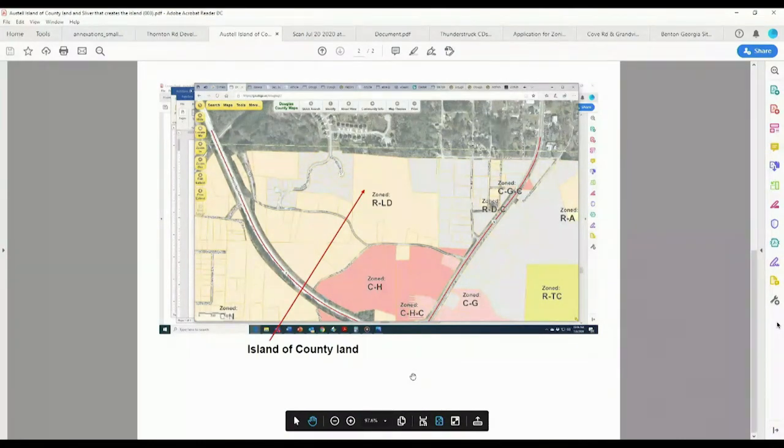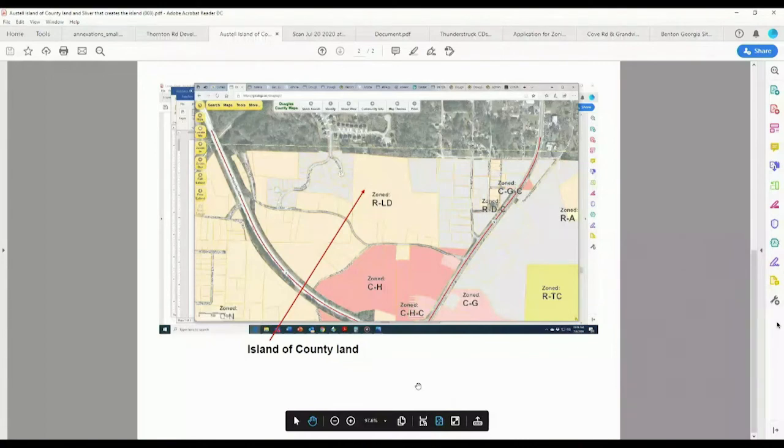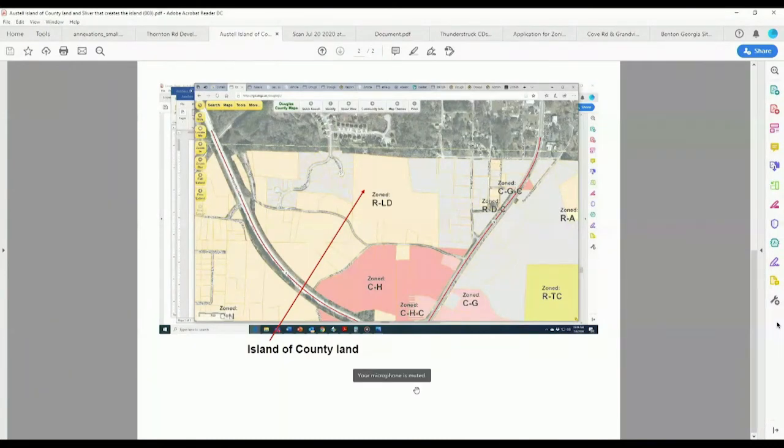Based on the discussion during the work session yesterday, we updated the correspondence per Ken's advice, and put that in your packet, objecting to the annexation on two things: legally incorrect notification, and the fact that it orphans the 39 acres that we talked about yesterday. So we've updated that and have it in your packet for signature, and ready to move forward with whatever the board directs. Okay, thank you so much.